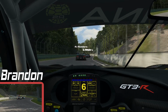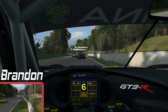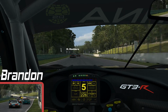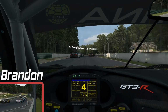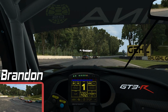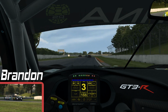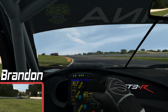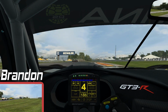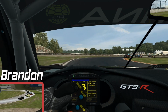So at this point, I lost another position, I believe, to Rodazia. And at the end of the straight, I wanted to start serving this penalty, so I braked a lot earlier, and that didn't really do anything. I don't really like the penalty system on this game. You gotta slow down a lot to get rid of your slowdown penalty. So I already dropped about maybe a second or more, 2 seconds, trying to serve this penalty. I was slow into this corner as well.